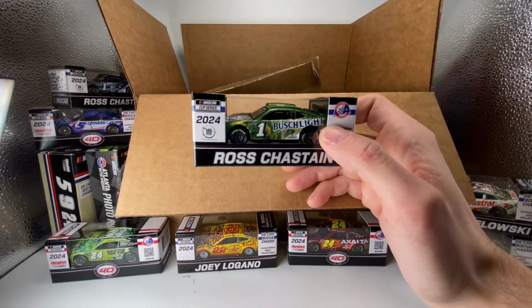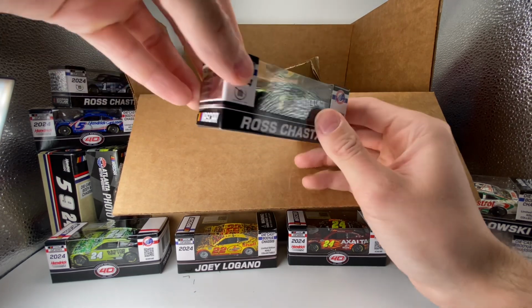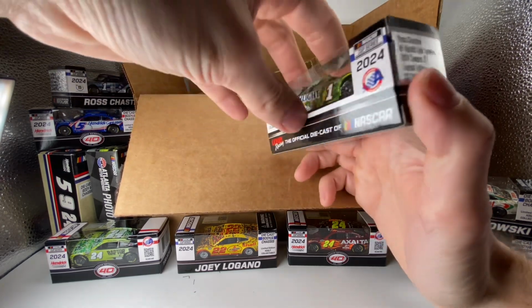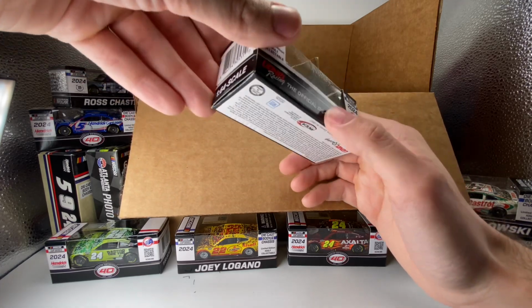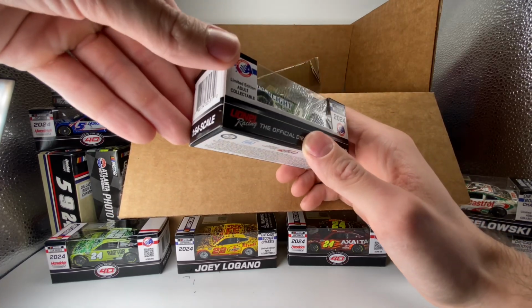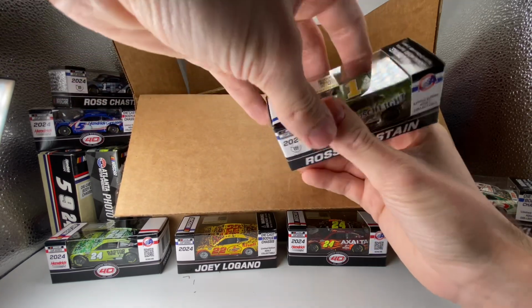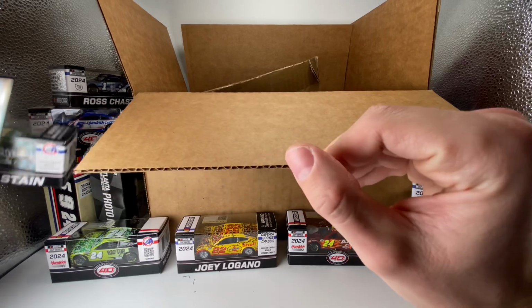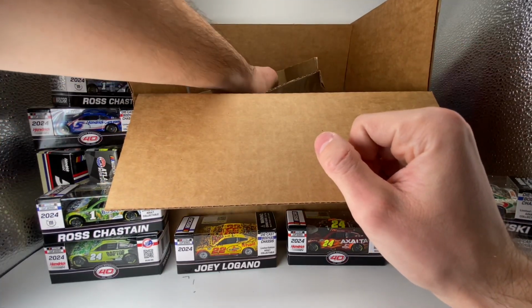This is Ross Chastain's Busch Light Farmers Chevrolet Camaro. I believe this ran at Iowa, which is why they have kind of the farmer theme, you know, the corn and all that. Look at that. The outlining to that number 1, it's gold or kind of like a hop yellow to a gold. That is beautiful, man. Amazing looking Ross Chastain diecast right there. Let's keep digging here in the studio.